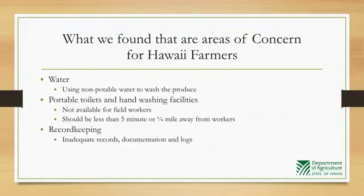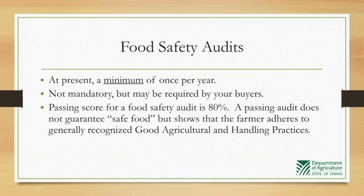Here are areas of concern for Hawaii's farmers: water usage, portable toilets and hand washing facilities, and record keeping. Food safety audits should be performed at least a minimum of once a year. It's not mandatory, but your buyer may require it. A passing score for a food safety audit is 80%.